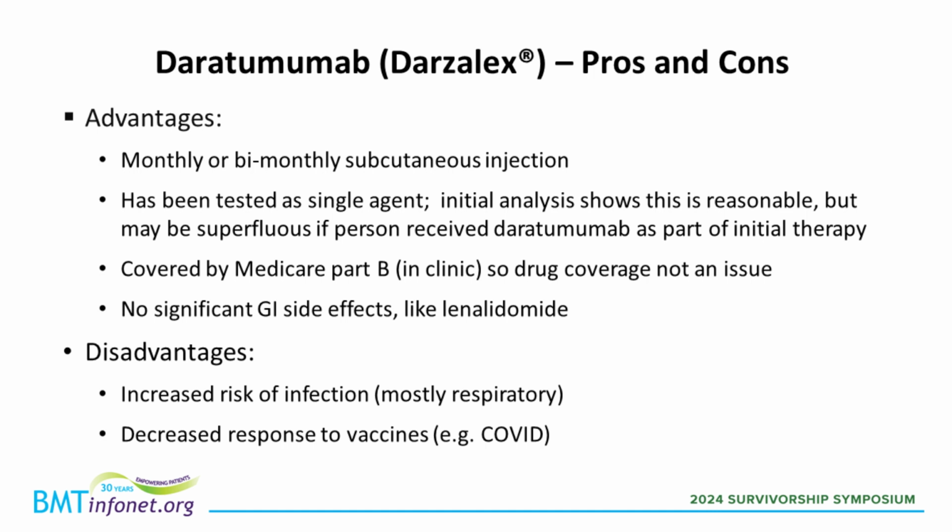So disadvantages, however: it is apparent that there is an increased risk of infections. Most of these are mild respiratory infections, but there are people who have been receiving things like intravenous gamma globulin, which is an antibody solution collected from donors, and that is sometimes used to prevent that in people who end up having very low normal antibody levels. And there is some information, and this was studied when COVID was much more active, that people who have been receiving anti-CD38 antibodies don't seem to have as good a response to vaccinations as those who are not receiving the drugs at the time they're getting the vaccination.